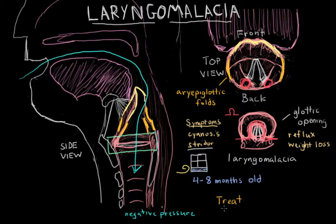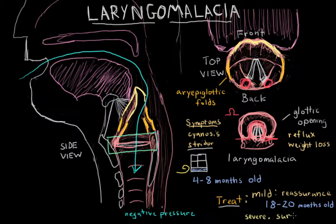Now, treatment of this disorder is actually very limited, but thankfully most of the time treatment is not needed. If the symptoms are mild, for example, if the patient only experiences mild difficulty breathing when feeding, then reassurance and follow-up with the patient may be the best solution. In fact, resolution of laryngomalacia is usually around 18 to 20 months. However, if symptoms are very severe, then surgery should be pursued. And the surgery involves cutting down the ariepiglottic folds to open the airway up a little bit more.